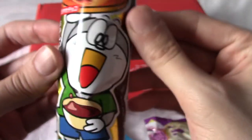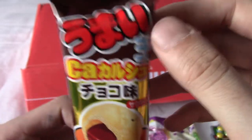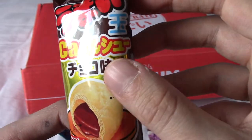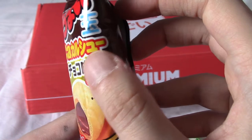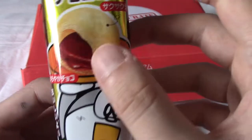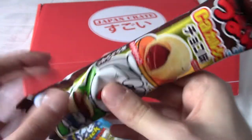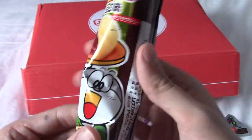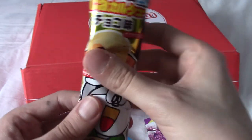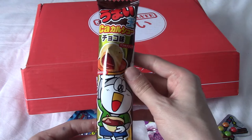Ooh, Amiibo. Hello. What are you doing here? Is that a bowl of curry? Curry flavoured something? Chocolate. What? Oh, that's chocolate. Okay. This feels really fluffy, actually. That's weird. Umaibo is usually like a hard corn stick, like a piece of puffed corn or whatever. But this is soft and biscuity. Okay, let's have a look at what this is then.